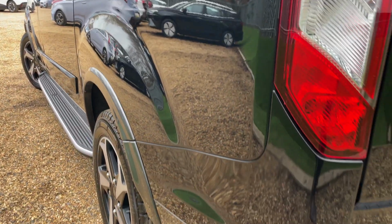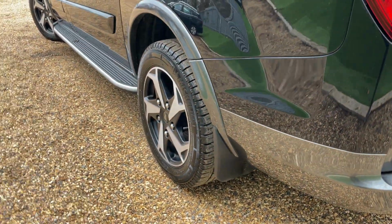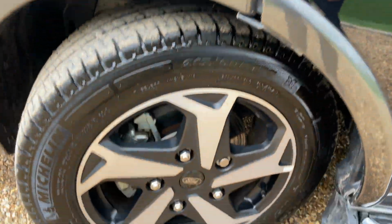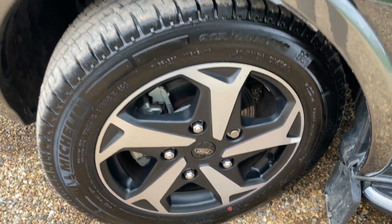As you can tell, we do have a sliding door on the near side and on the off side, which is ever safer to gain entry. Again, we have another side step, more roof rails. We're just moving our way to the near side front, which again you've got a gorgeous machine cut alloy wheel, subtle active badging on the front wing there.